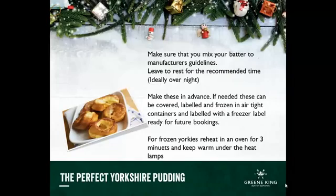Yorkshire puddings, you're using the frozen version. So again, into the oven for 3 minutes, or onto the Merry Chef. But please make sure you aren't leaving them too long so they don't go rock hard and get the burnt edges.